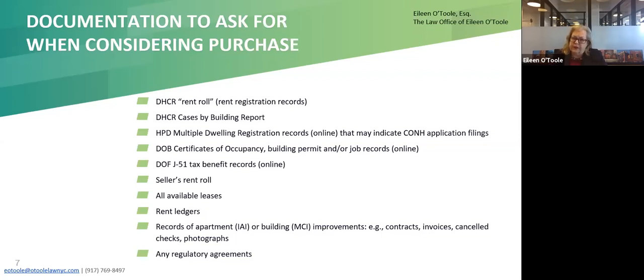The Department of Finance website used to be a really good place to look for information about J-51 status of a building and what years a building had J-51 and when it began and ended. And a few years ago, the website was changed somewhat and there was more limited information. So that may take a little more digging to find out, if it's not reported to you by the seller outright, whether there is any J-51 or 421-a application pending.